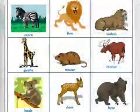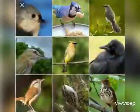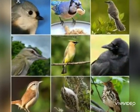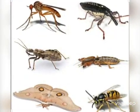Animals have 4 legs, 2 ears and 1 tail. Some animals have horns also. Birds can fly. They have 2 pair of wings, 2 legs and 1 beak. Insects have 6 legs. They have 2 pair of wings also.